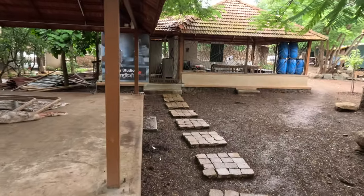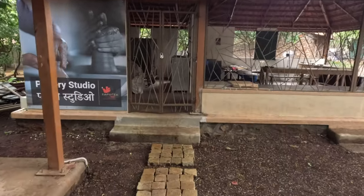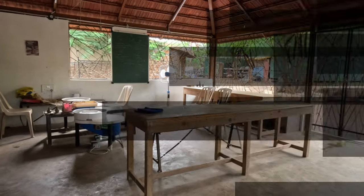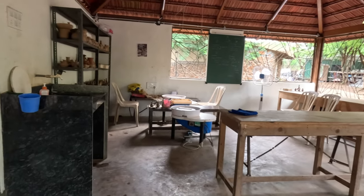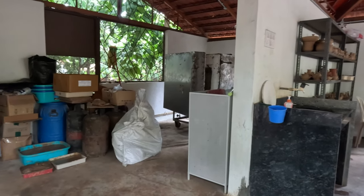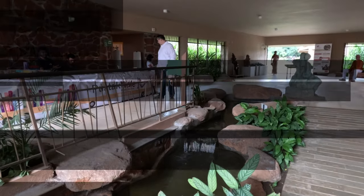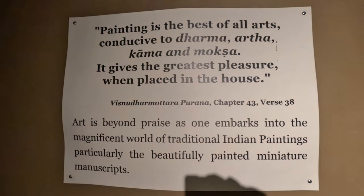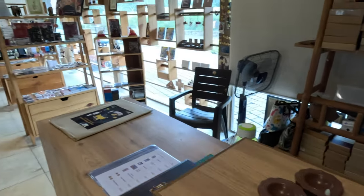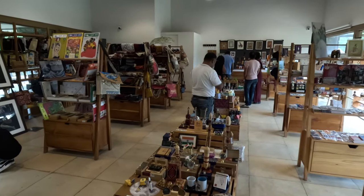Now we are going to the pottery studio, but it looks like the live performance is not on today. And of course, some shopping is not to be missed also here, but very nice, like a museum shop.